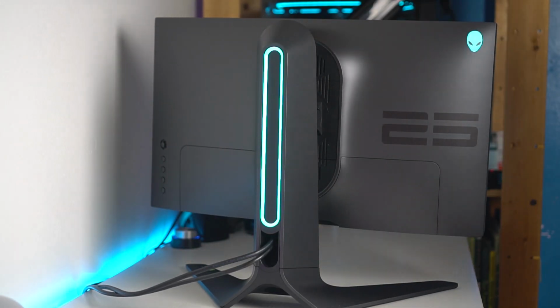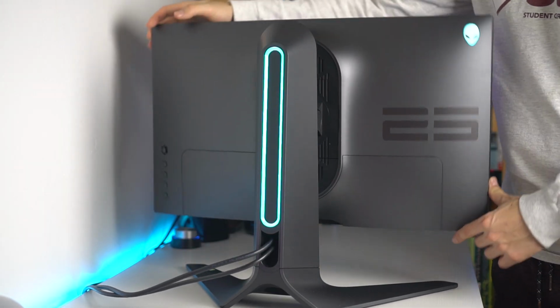It's not quite as good as LG's, which just uses one little joystick. That is by far my favorite menu system out there, but this is actually quite good, and it's very easy, very simple to use, very easy to immediately take the monitor out of the box and start using the UI.